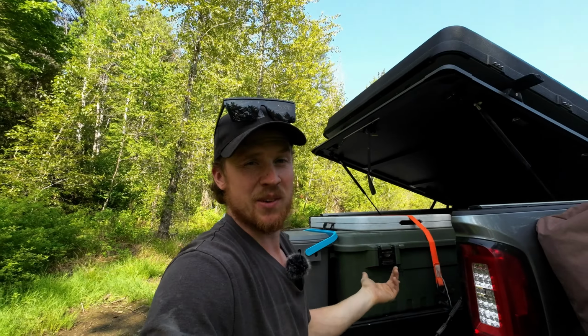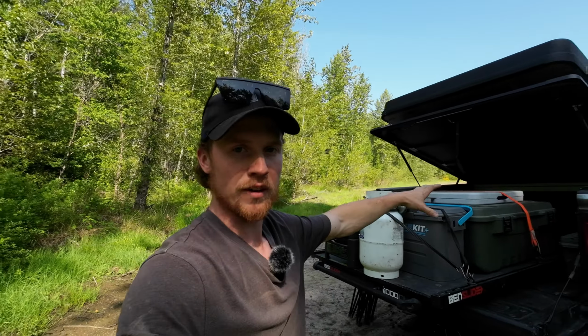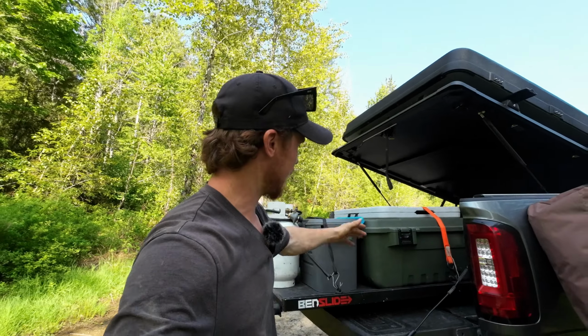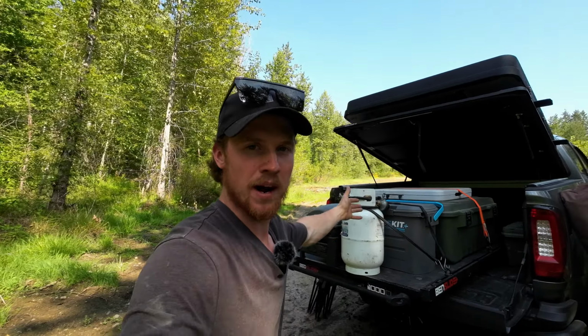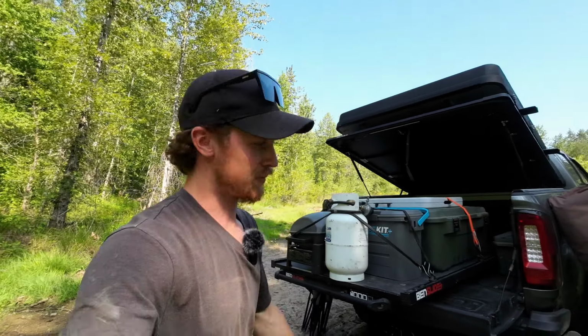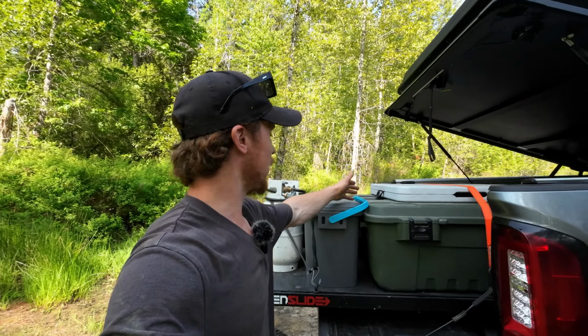You can go through my bins if you want, see what I bring, and I can show you guys. So the green one's stuff for camping, you know, plates, cutting board, knives, forks, cooking stuff. And the black one is my recovery bin, which I keep a bunch of stuff, spare CV, spare uniballs, spare tie rods. I just kind of keep spare everything in that one.